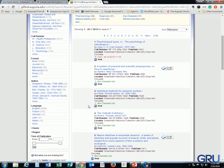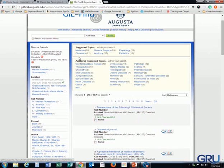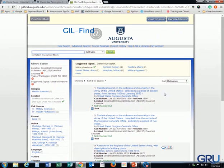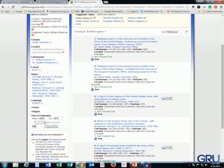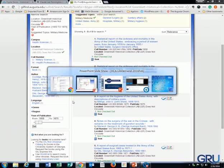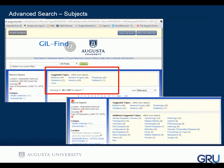If you want to narrow the search, let's say 1850 to 1875, just to narrow the search by subject. Again, you can see what all the subjects are. Military medicine: this will show you the 5 results regarding military medicine from the years 1850 to 1875. Again, this is just how to search by subjects.